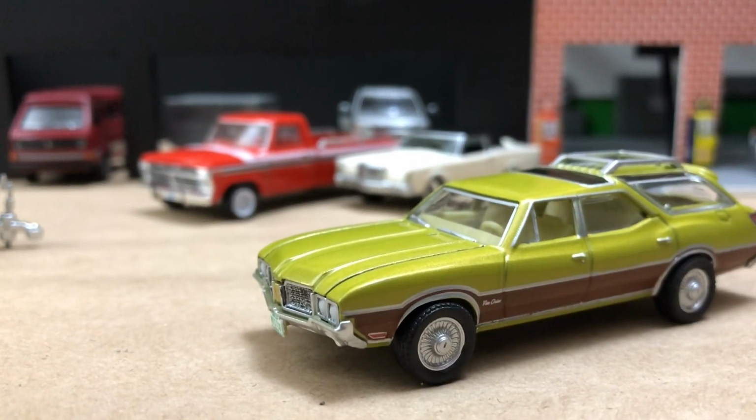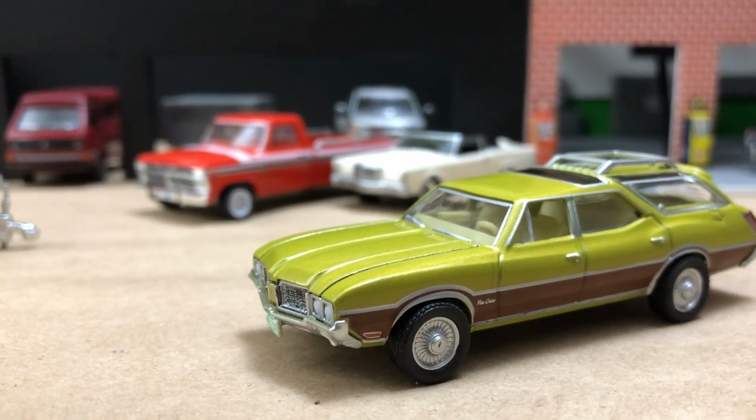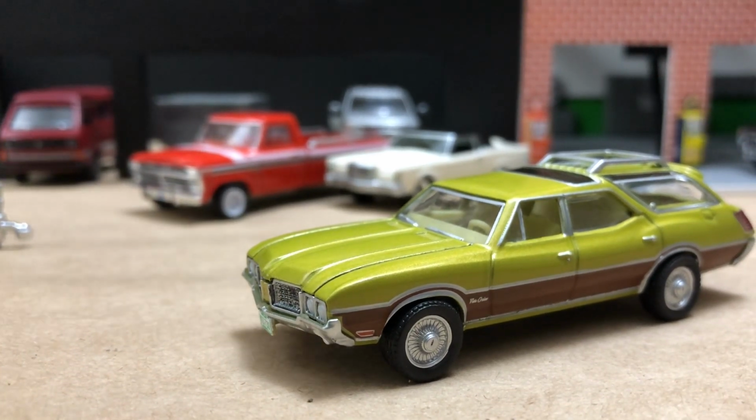I know there's a lot in Canada too, because they still have Toys R Us. But you can catch them. There's a bunch of peg warmers though too. Plenty of those. Hopefully, Greenlight takes notice of what's slow and what's not.